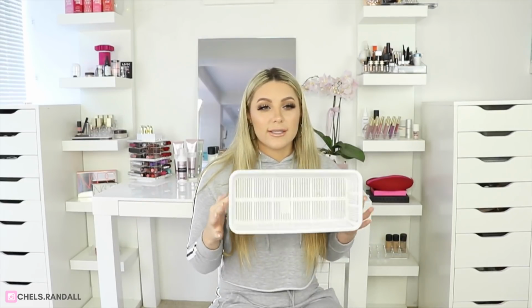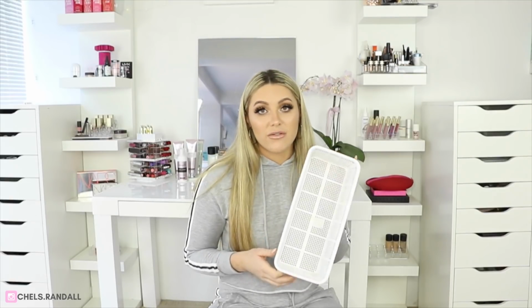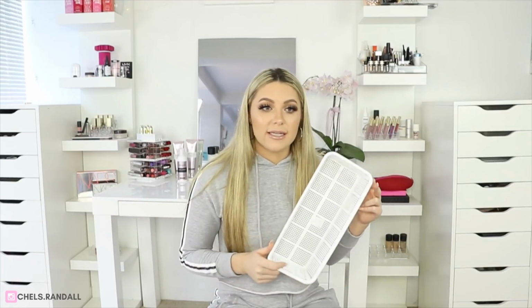You'll also see some things like this in your $2 shop. This is just a basket insert for a drawer. Again, you just kind of have to get creative with it. You'll see it throughout my collection, what I've done with pieces like this. And yeah, it's just a matter of figuring out how it works for you in your space and the kind of drawers that you have.